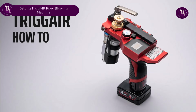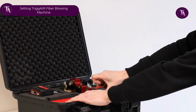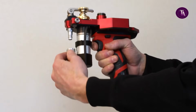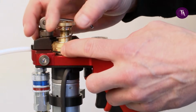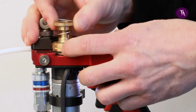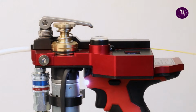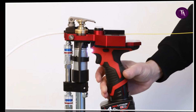Jetting TriggAIR Fiber Blowing Machine. The Jetting TriggAIR Fiber Blowing Machine is a handheld, battery-powered device designed for fast and precise FTTX fiber installations. It installs fibers from 0.8 to 3 mm into microducts up to 8 mm at speeds up to 150 meters per minute, using compressed air at 16 bar.